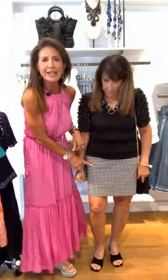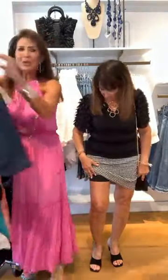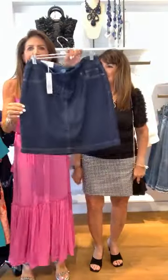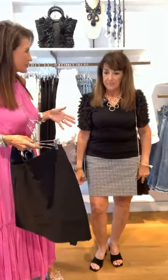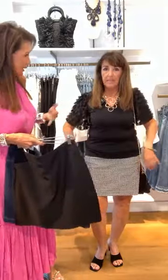Now, you would never guess, ladies, this is a skort. Look at that. So it's got the little shorts underneath. See the little shorts? And guess what? It comes in denim. It comes in black. You just feel really comfortable in a skort, because you're covered, right? And it's just a pull-on.